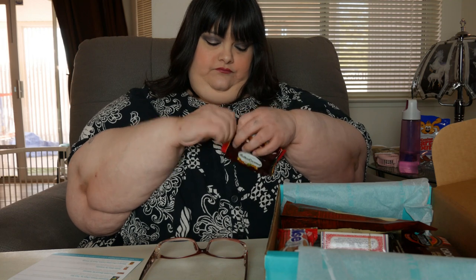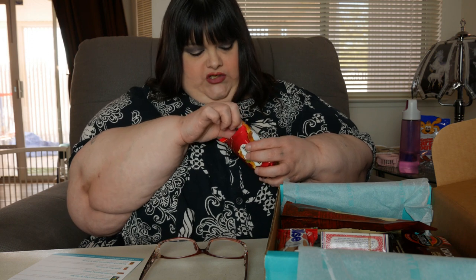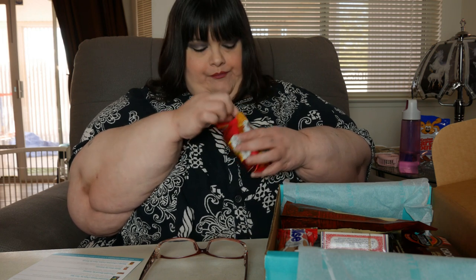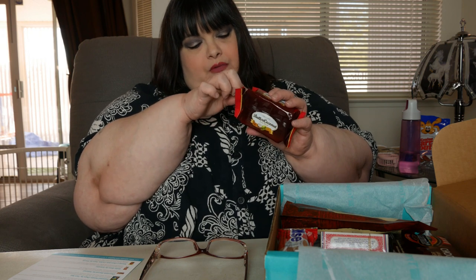Okay, let me see if I can get my teeth on these. Yeah, these are broken up a little bit too. That's probably shipping. And shipping companies are so rough sometimes. And these things are so delicate. Let me get all the little bits of this top one out. The next one doesn't seem to be broken. I might break it trying to get it out of there.